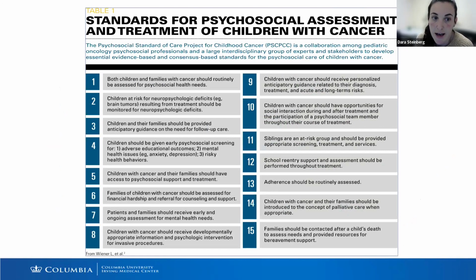A group of psychologists came up with standards of psychosocial care for children with oncological conditions. This is like best practices, pretty hard to implement unless you have a really robust team. But these are principles that guide our care of children here. The first two are especially relevant to kids with brain tumors. The first is that children and families with cancer should routinely be assessed for their psychosocial health needs. And the second is that children at risk for neuropsychological deficits, such as those with a brain tumor, should be monitored for different needs that they might have. So when thinking about what these kids need and how we could best serve them and collaborate with the rest of the team, those are two of our primary goals.